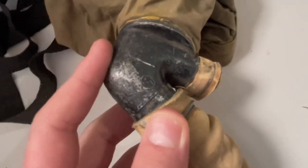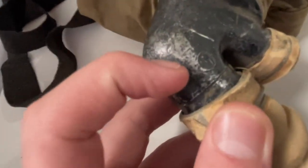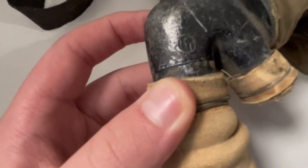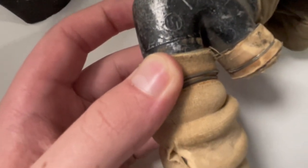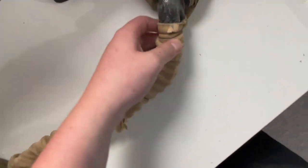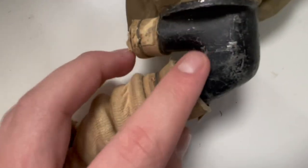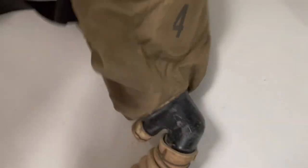Yeah, you can see the valve assembly right here with, by the looks of it, RT9, RT3. I can't really see that all too well, but that seems to be like a manufacturer code. Yeah, you can see right there. That's the valve.